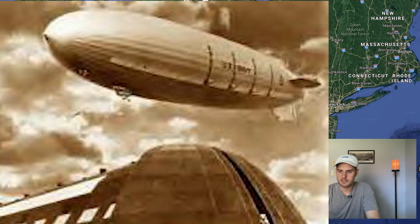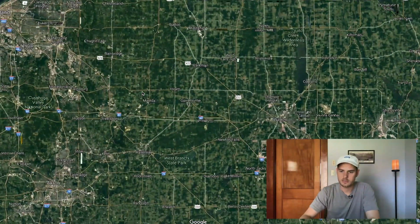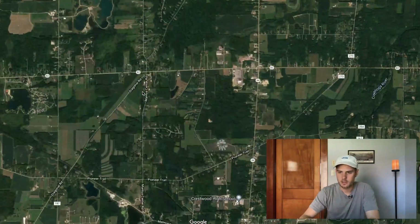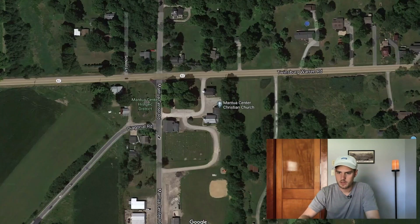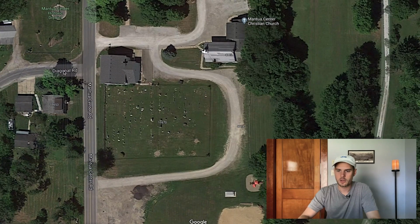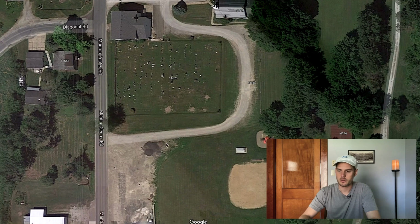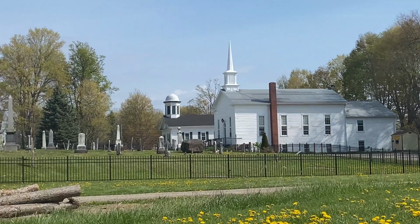So here's where we're at, kind of taking a look at the northeastern United States, the state of Ohio, coming down, zooming in here, right outside of Cleveland, to this little spot right here, where it says Mantua Center Historic District. And this square right here is the cemetery, and the first shots that I'll show you of the place are I'll be standing right here looking across the cemetery at the historic buildings.